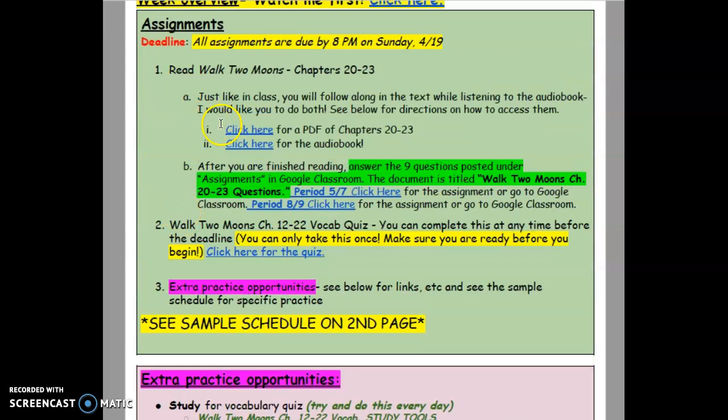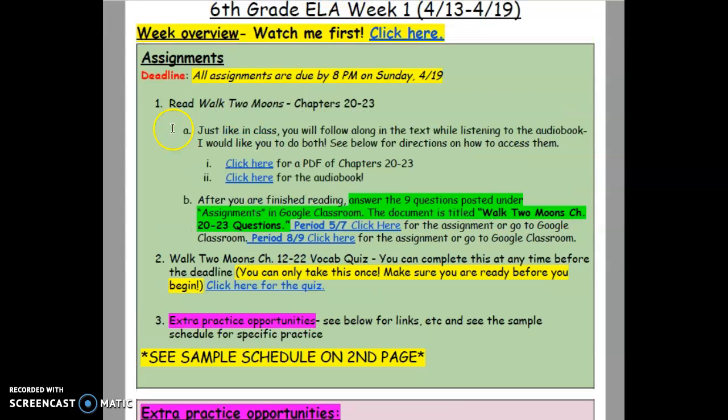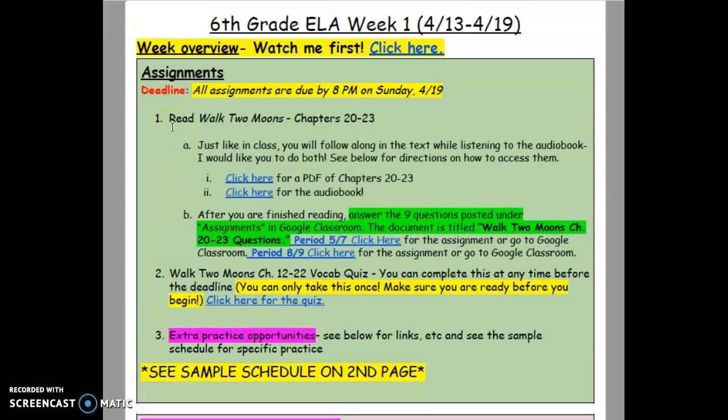In this document, you're going to find all the links for you to click on to access everything that you need. Before I go through this, I just wanted to mention that you should be logged into your Boyertown Google account in order for these links to work. So if you try to open this on your phone or on your parents' laptop, just make sure you're logged in. Go to the Boyertown site, click on the G to log in to your Google Apps, and then you'll be good to go. And all these links should be good.